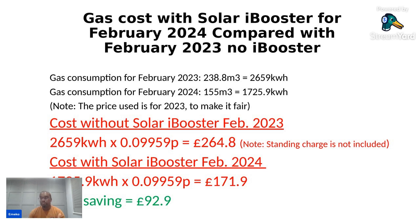So without the iBooster, I would have been paying £264.8, which is what I paid last year, February, for the month. And then this year with the iBooster, it brought it down to £171.9. Subtracting the two, that's £92.9 in savings. So it just shows you what difference the iBooster makes by heating up the hot water and not using the gas to heat it. So there's quite a lot of savings there.